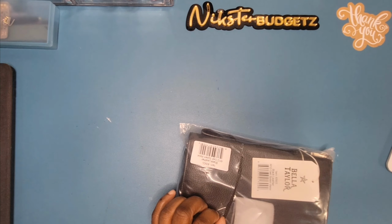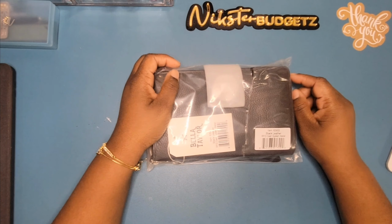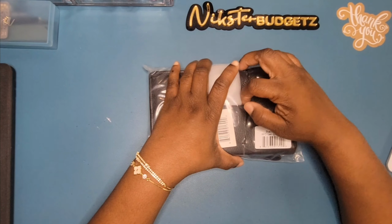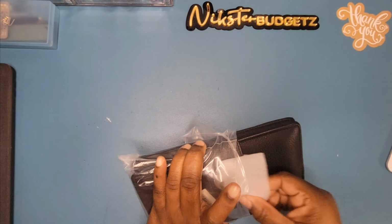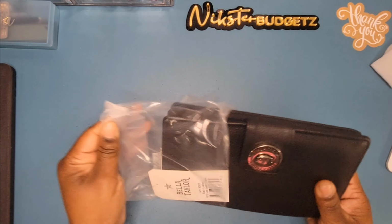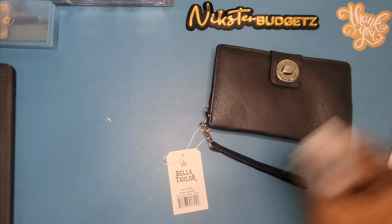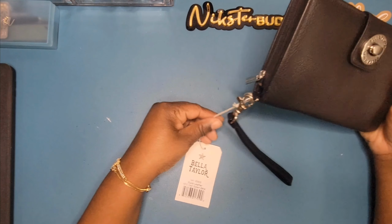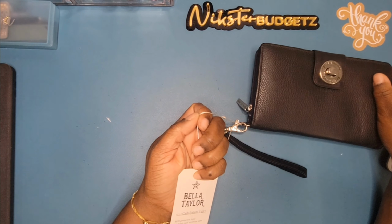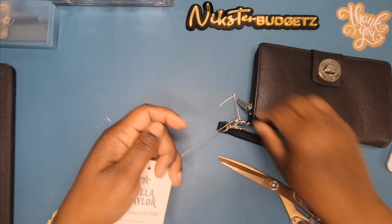So this is a black leather RFID wallet. And I'm so sorry, I don't know what RFID stands for, but it's for your cash wallet system. And so this is it. It's beautiful. Oh, look at that. So let's read the tag and see what it tells us.